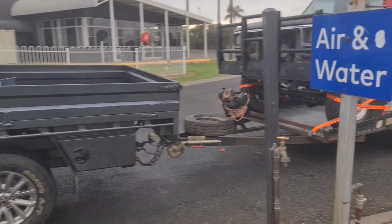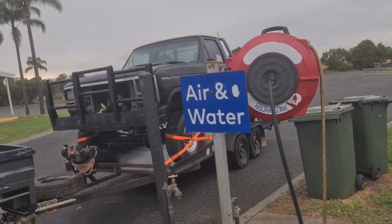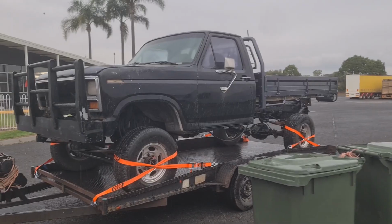Got it on the Triton of all things. So she's on. I can't give you much of a walk around. She's a bit rough, but she'll do a job. I'll come back to you in a little bit.